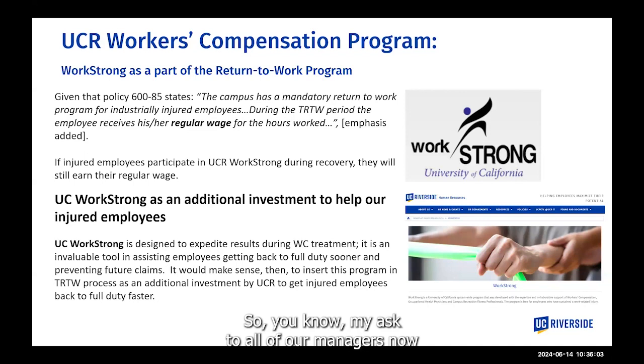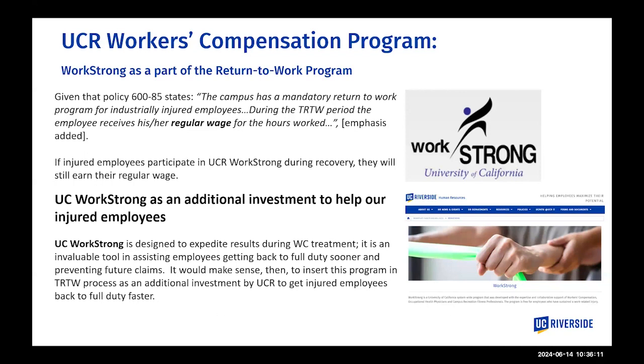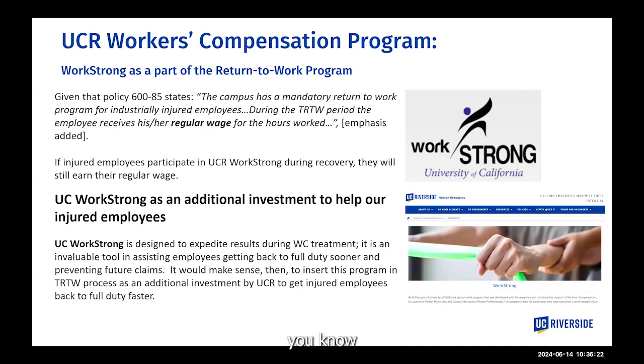So, my ask to all of our managers: if you have an employee that comes to you about WorkStrong and mentions, hey, Ed wants to work with me right after startup, and we typically keep the sessions at about an hour, give or take a little bit of time, plus travel time from your department. But please, please, please work with them. We want to do everything we can to make sure they're able to get to these sessions, so again, we can accelerate their rehabilitation and get them back to as close to full duty as we can.